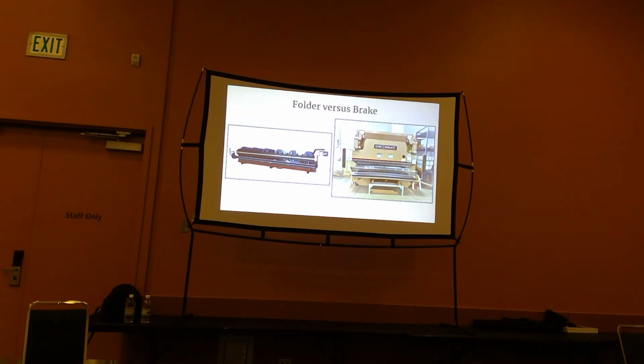I was in Canada the other day, and that's where I snapped that picture. One of our clients up there has one of our double folders, but I have never seen a machine that will spit out more trim than that crazy little rascal. It's not a little rascal, it's a 90-ton brake, and that's a brake. That's not a folder. Our folders actually fold, so that makes sense.